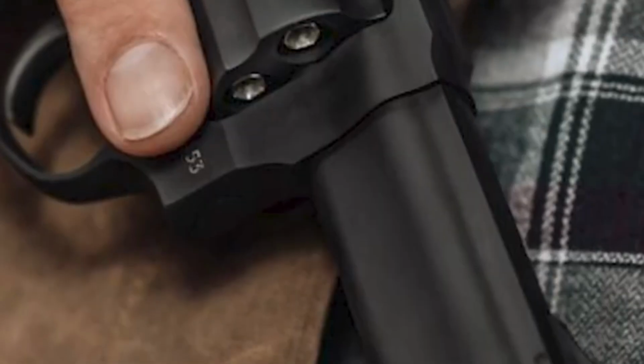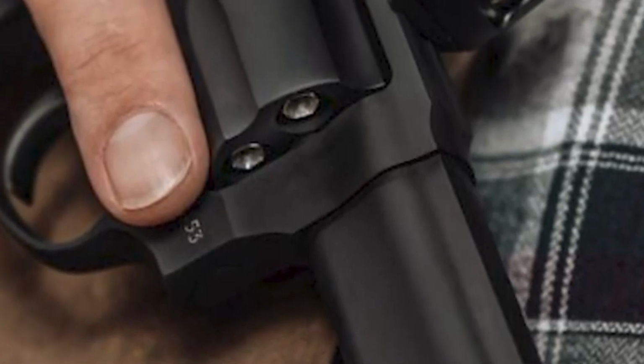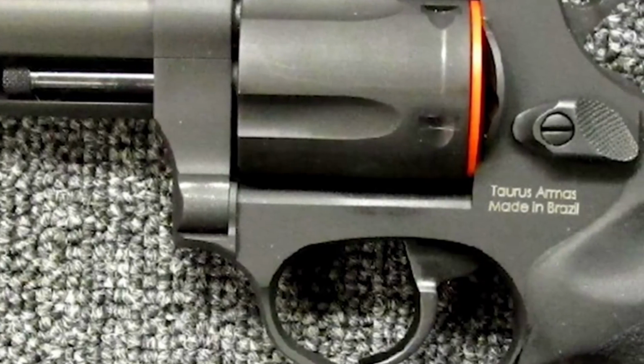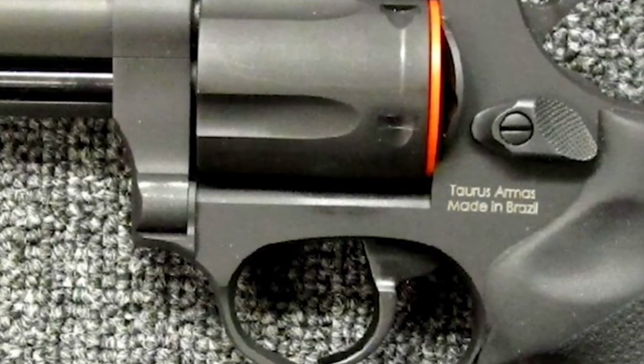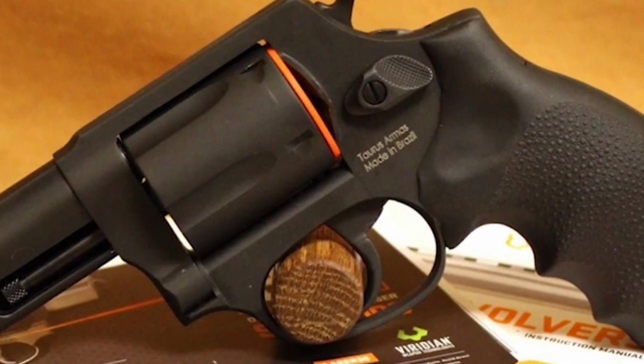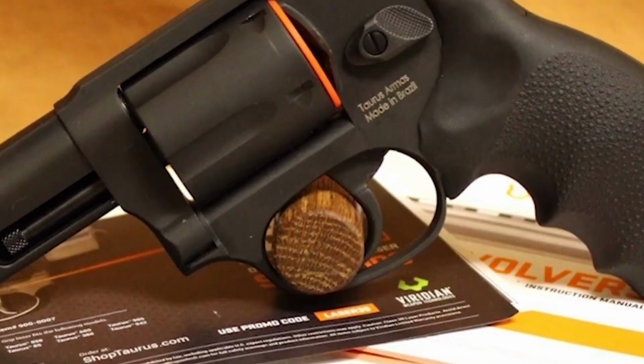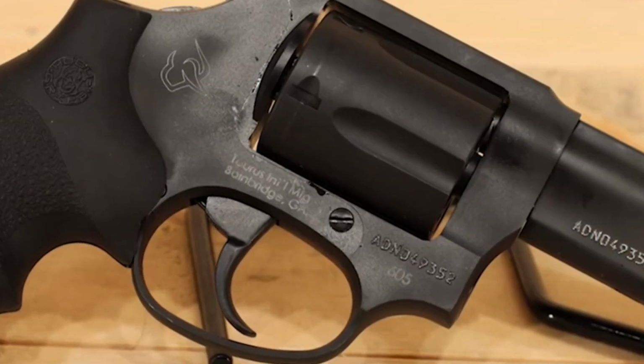Then there's the ammunition sensitivity issue. The Defender 605 reportedly has inconsistencies with certain ammo brands or types, particularly with cheaper or reloaded rounds. This can lead to misfires or extraction problems, the kind of failures that turn a defensive firearm into expensive jewelry. A reliable gun should eat whatever quality ammo you feed it, not throw tantrums like a picky toddler.